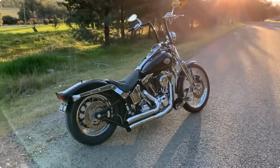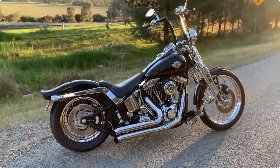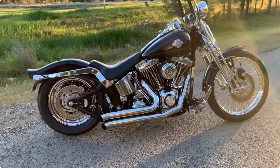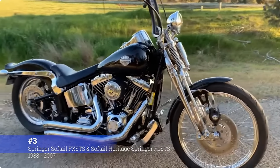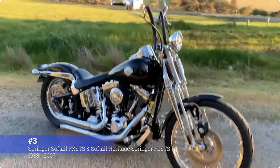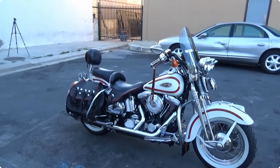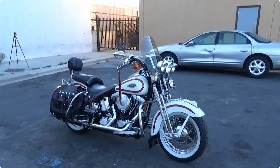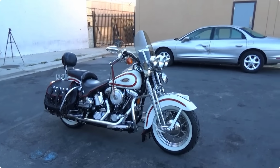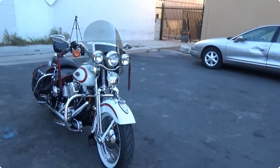Alright guys, so the time has finally come. We are at the top 3 Softails of all time. So number 3, I'm going to have to give it to the Springer Softail, and I'm going to double it up here, guys. I'm going to lump both of the Springers together, so the Heritage Softail Springer as well. The Springer Softail is the FXSTS, and the Softail Heritage Springer is the FLSTS. So guys, I'm just going to go ahead and get right to the chase.